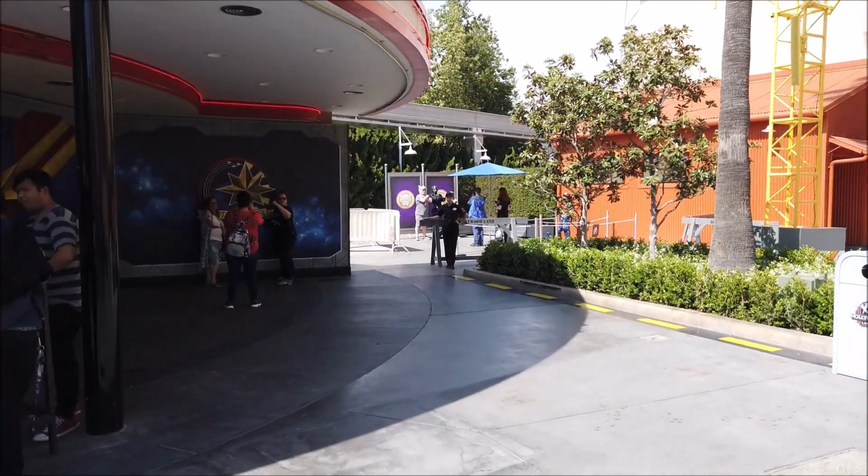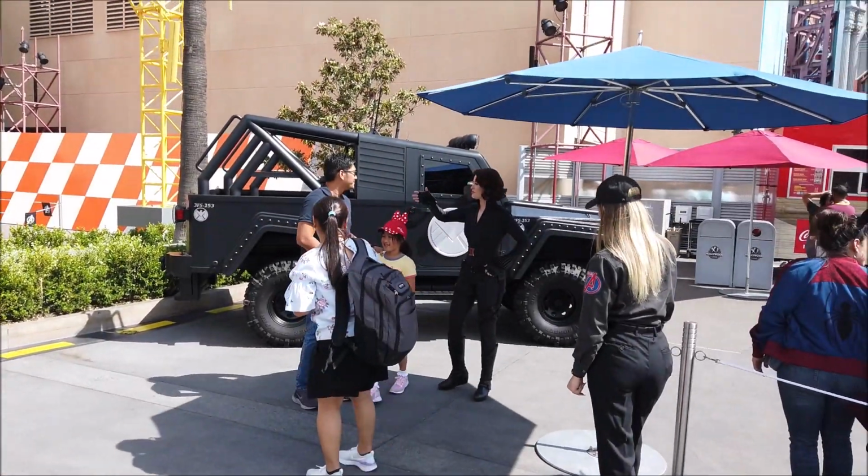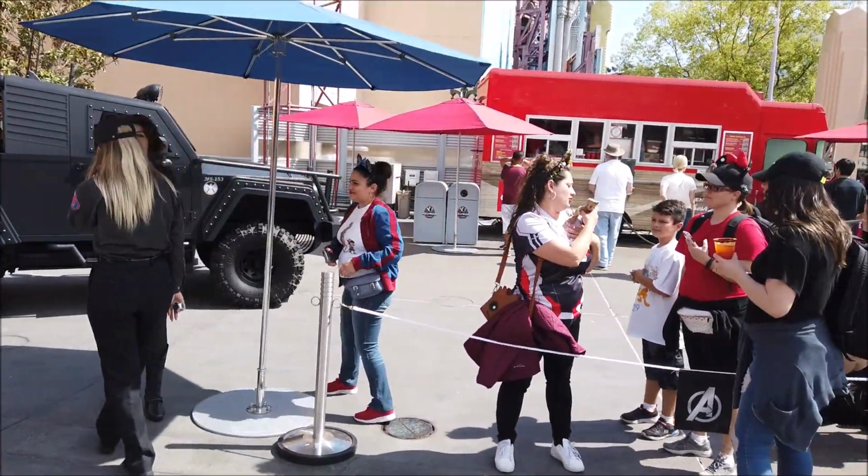See back there they have Black Panther. Here's where Captain Marvel would be. They got Black Widow. I've never seen her in the park before.